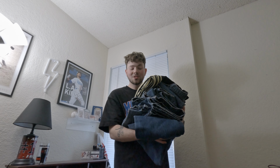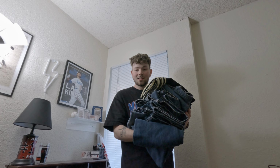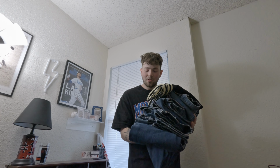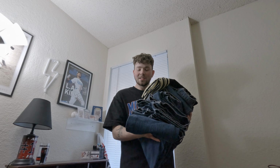We got 7 pairs of Levi's and a pair of old early 2000s Adidas track pants. We only paid $20 for all this, so around $3 a pair. So should be able to make around $15, $20, $25 a pair on these Levi's.